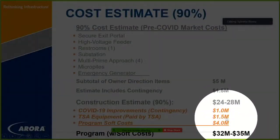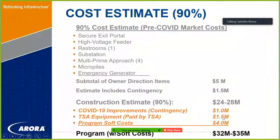We've got $1 million in there for COVID-19 improvements. We've got 1.5 million being provided by TSA, and then we have the soft costs that are left over for execution of the project, for total programmatic costs somewhere between 32 and 35 million, inclusive of everything to deliver this.